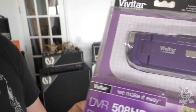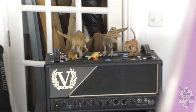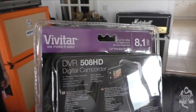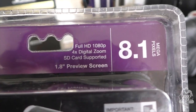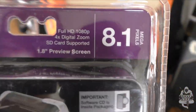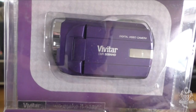I found this while I was purchasing these and a bunch of other things from Toys R Us. 20 quid of anybody's money is incredible. It's 8.1 megapixels. Yes, I was going to get to the detailed specification. Full HD, 1080p, 4x digital zoom, HD card, SD card. It's got a little flip screen, so it's a blogger. So, on the outside, it looks like it's a good camera.